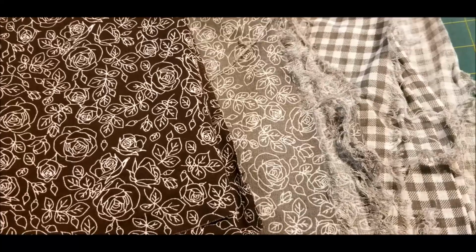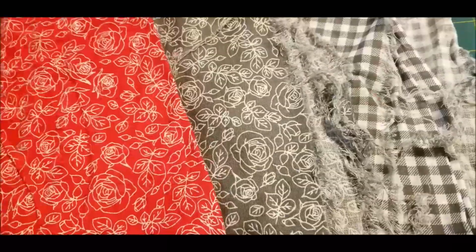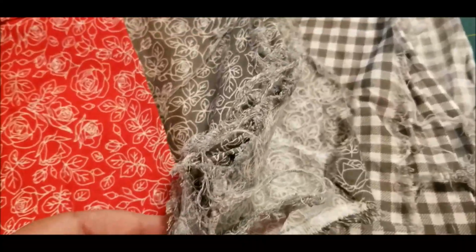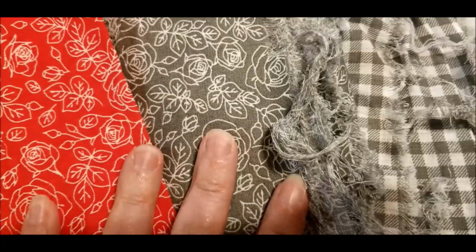I forgot to put a color catcher in the washer. I wanted to see if it bled, and somehow that totally slipped my mind. I was distracted because I was over at the coast making all of those quilts. So I can't tell you whether or not it bleeds. I can tell you it frays like crazy.